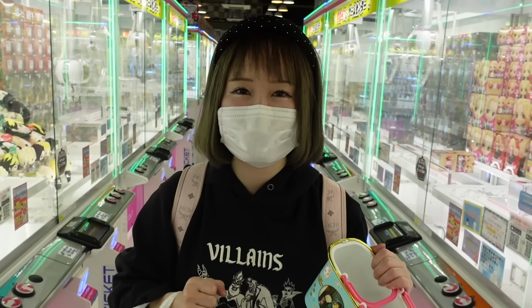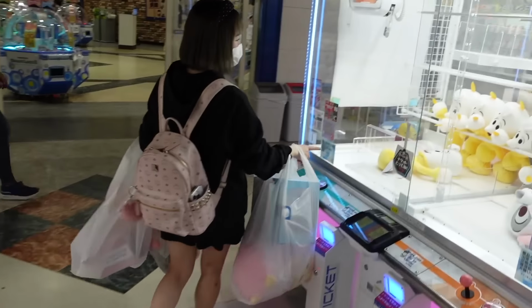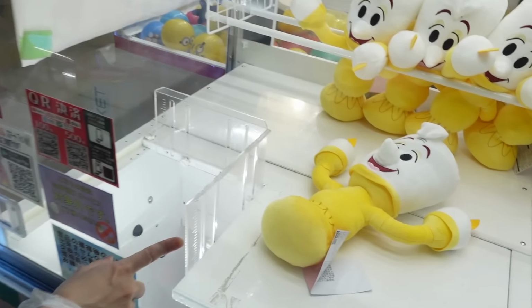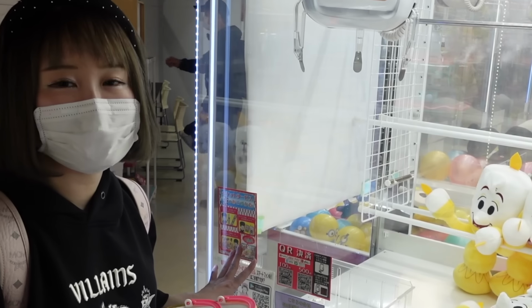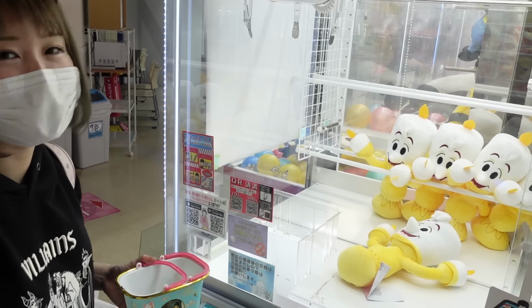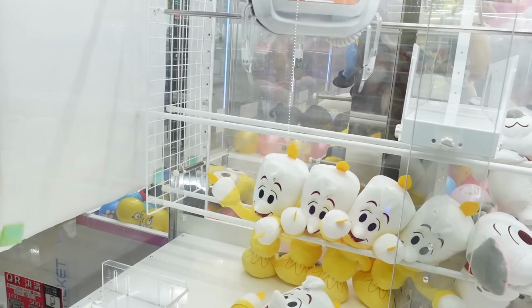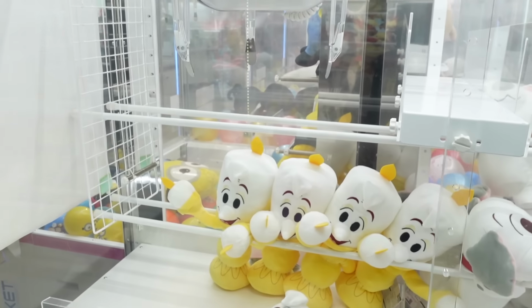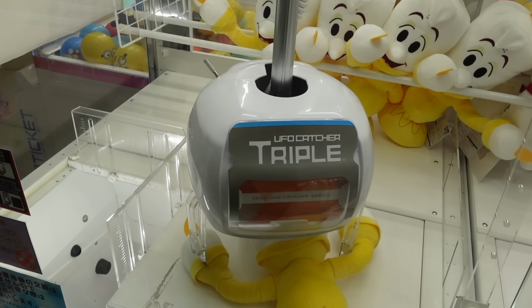For my next prize, I know what I want to get. Come over here. Guys, look at this Lumiere. It's so cute. I need to have him. I feel like this is going to be my last game, unless I get really, really lucky. Here we go. Where should I aim for? Should I go for the head or for the butt? I think I'm going to go for the head. It's better to pick up the heavier part.